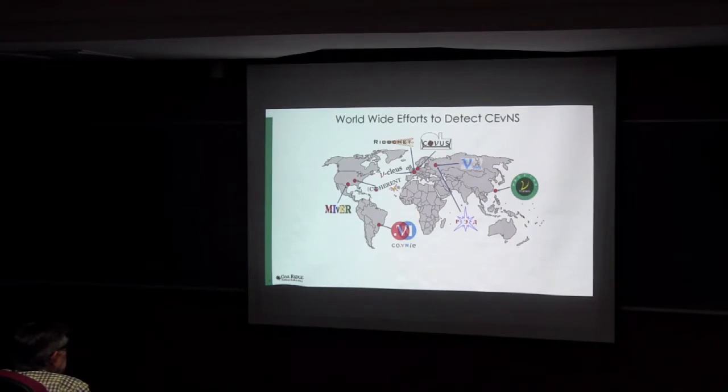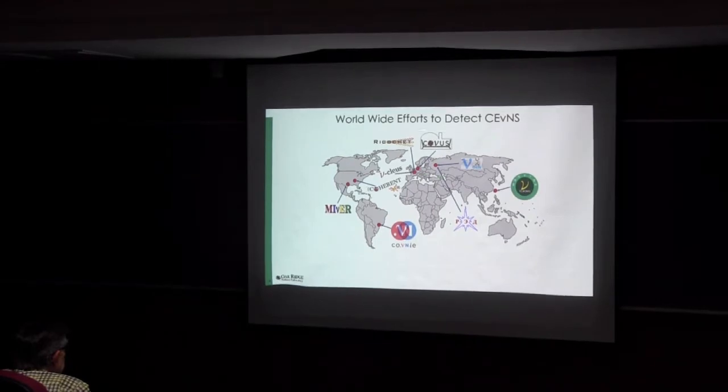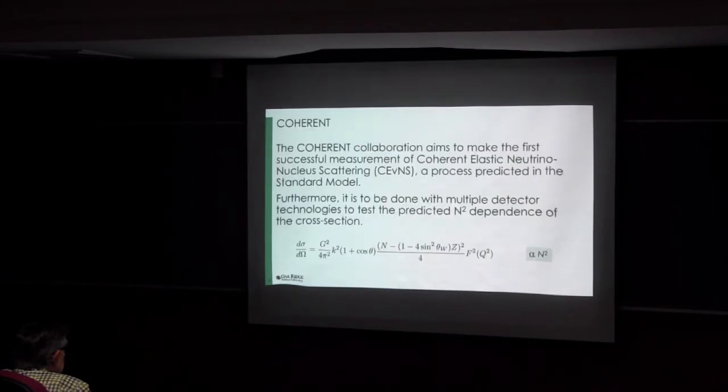Yesterday, Stella did a very nice job pointing out that indeed there's a worldwide search. There's a lot of interest in this topic, and I should point out that all of these experiments are reactor-based. So it's only the Spallation Neutron Source experiment, COHERENT, that uses an accelerator.